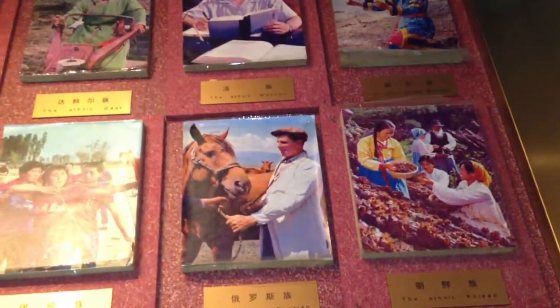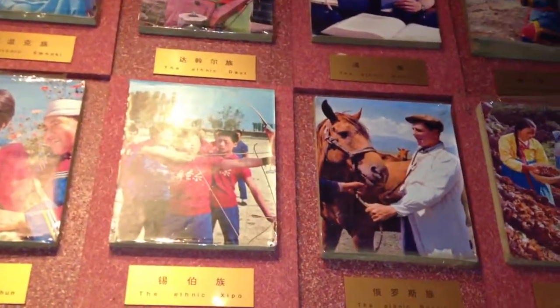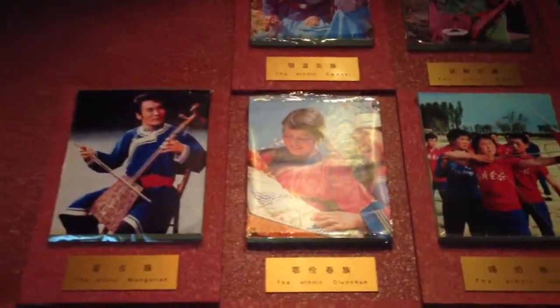These are all their products, I guess, they make. Here's some more of them. Iwanki, Dower, Manchu. The Hechin, Korean, Russian, Shipo, Olenchen and Mongolian.